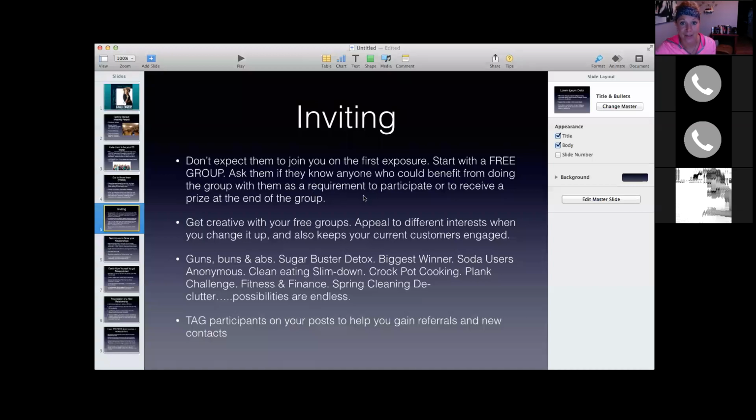So I just did this for my free group starting tomorrow, and I have a lot of new contacts that I'm helping in this group. I'm really excited because with some of them, I already have in my head, like, oh, this person would be a great coach. So I'm really, really excited. I always get excited about my free groups.